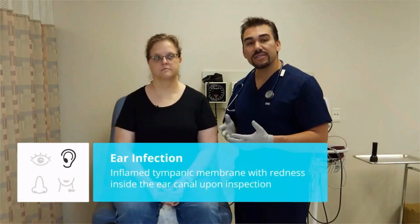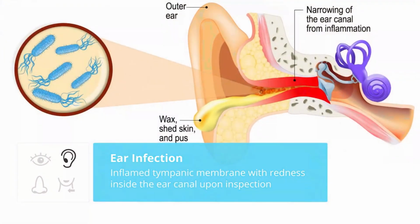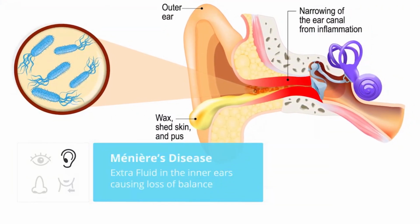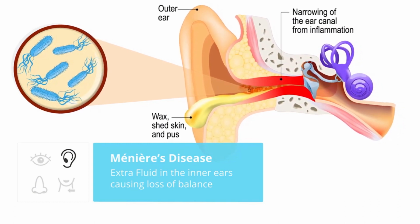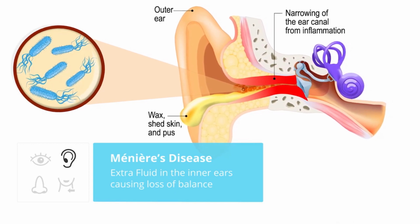Now moving on to the ears, when we start looking inside the ears, one of the biggest things is an earache, redness inside the ear canal upon inspection. You'll also have a diagnosis of Meniere's disease, which is basically fluid inside the ears. Just think my ears disease. You lose a little bit of balance because of the fluid in your ears.